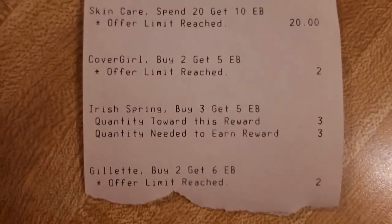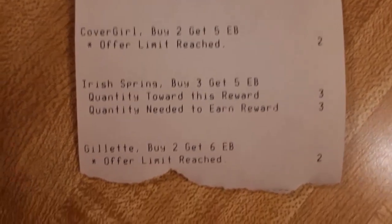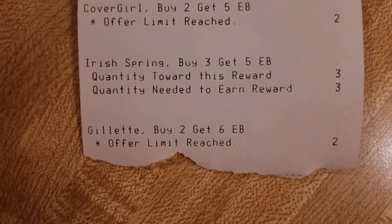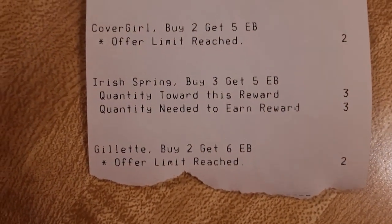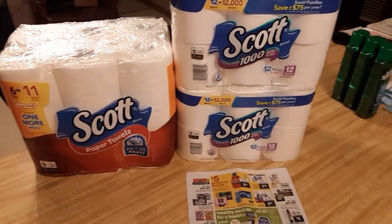Then let's get to our extra care bucks. I got the $5 in extra care bucks from the Irish Spring soap, as well as $6 in extra care bucks from the Gillette Venus razors. Alright, on to the final transaction, transaction number 4.